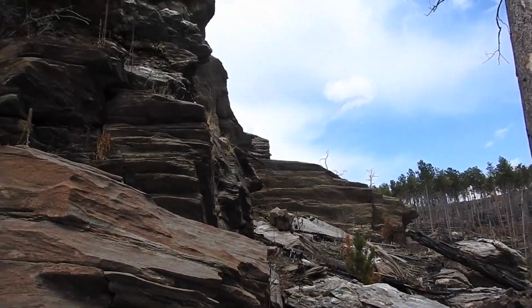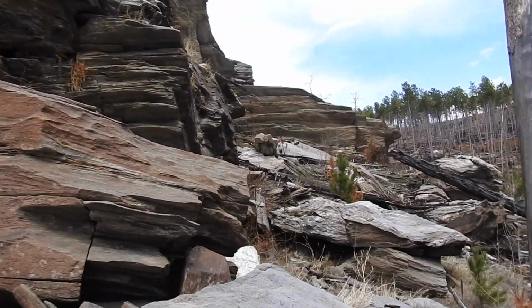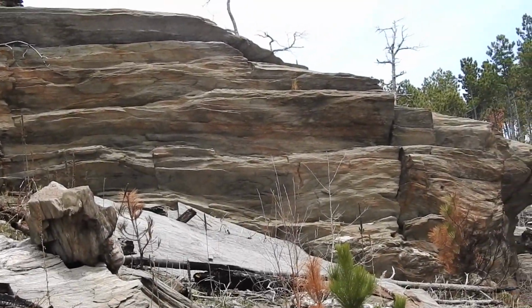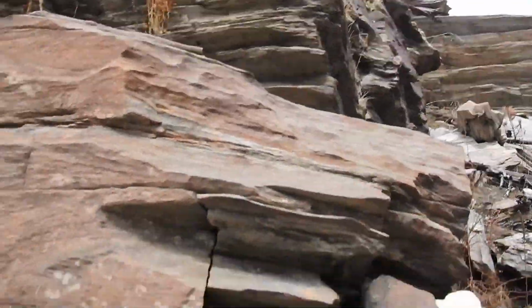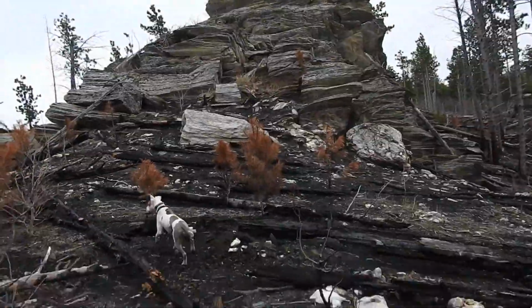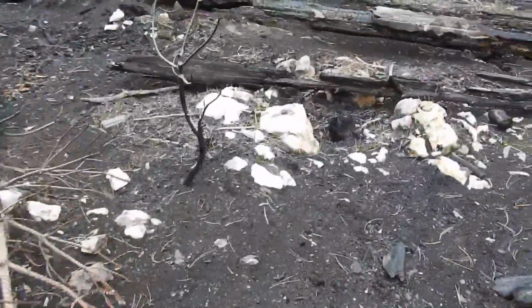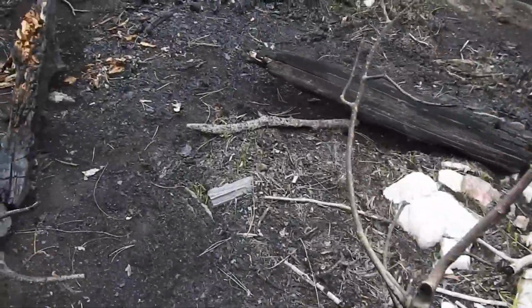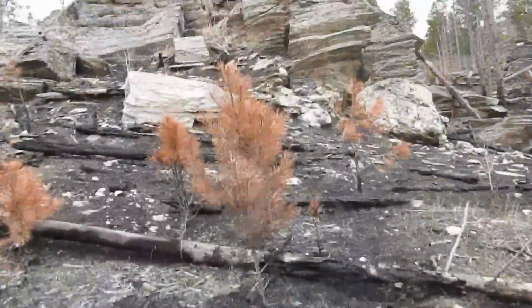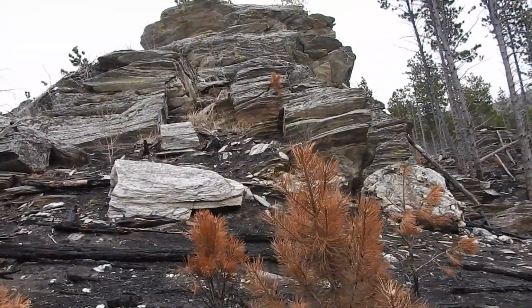I'm going to go down there to get an overview of this. So, okay, let me pause it a second. You see all the quartz, which is sap. Comes in pure white and all kinds of different colors.